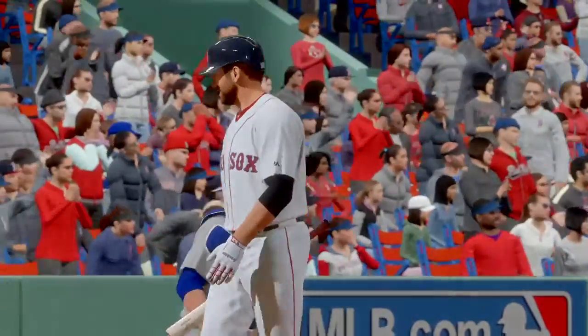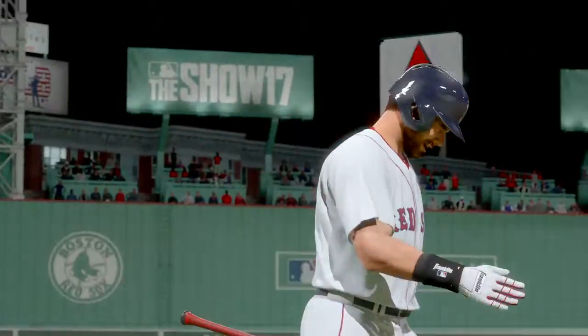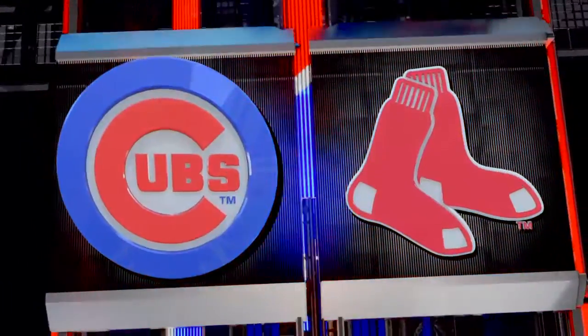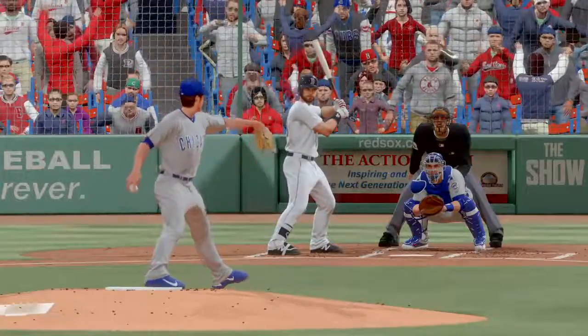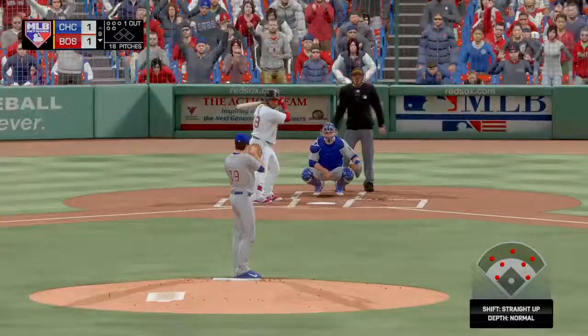That's the third time he's gone down on strikes in this one. This has not been a weekend to remember for him. He's just been completely lost at the plate, flailing all over the place. Now that's his 6th strikeout of the series. They've really got him figured out.